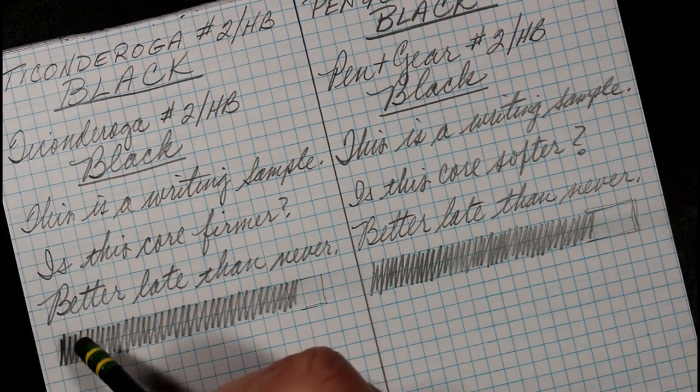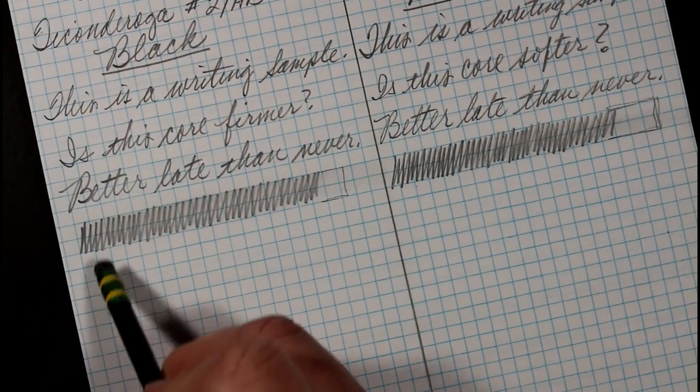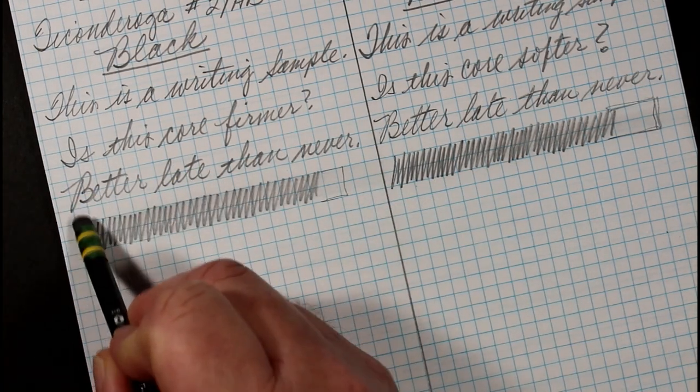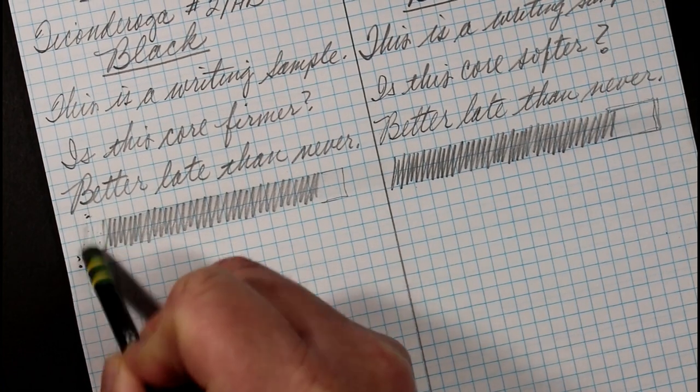Let's try the erasers as furnished with the pencil. We know that the eraser on the Ticonderoga is a latex-free eraser.